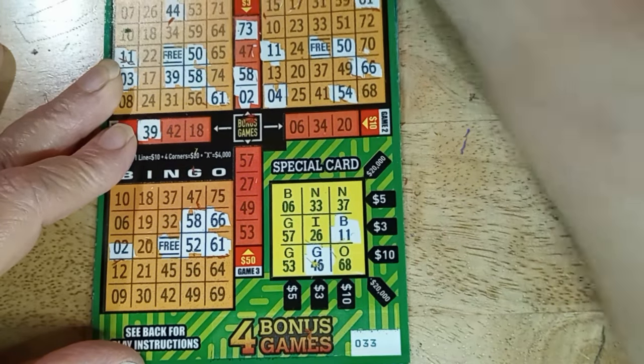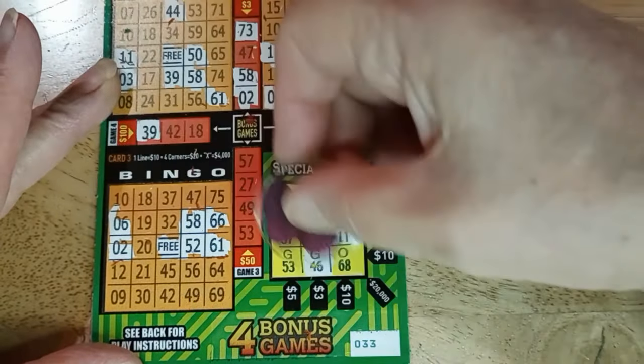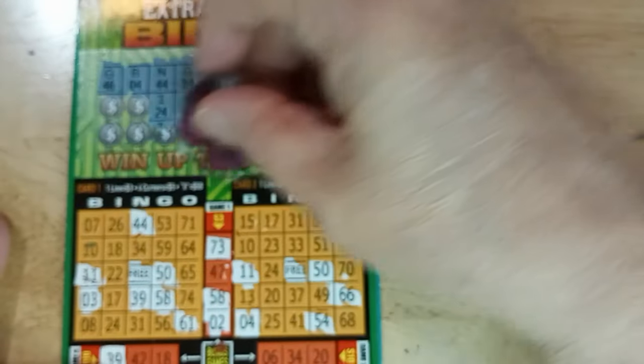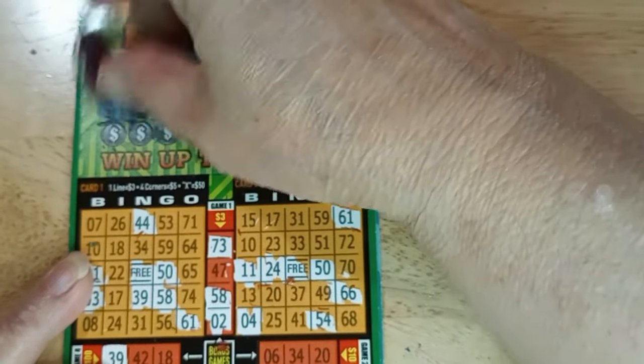is I24 and B6. 6 is on this one. 6, 24, 24, and 6. 24, 6. Okay, you're starting to line up now. You're giving me places I can actually get winners.